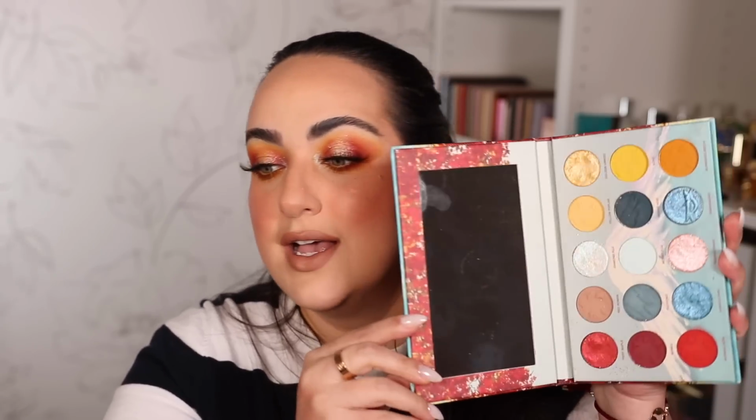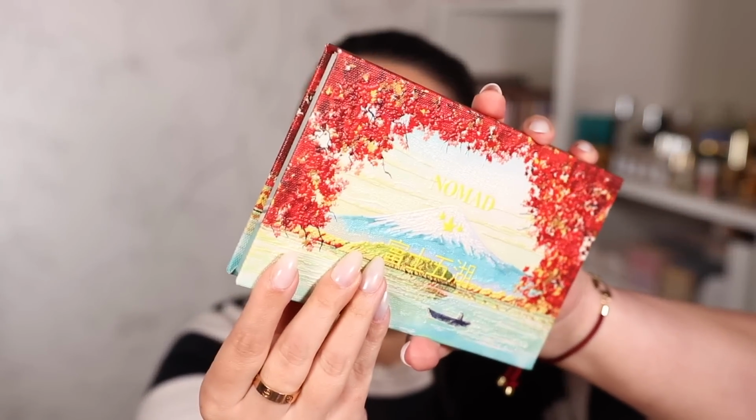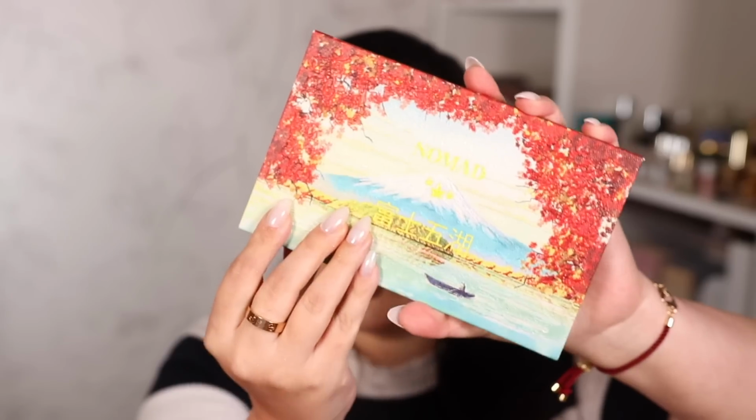It is a colorful palette though. If you are only into nudes, you won't love this one as much. You can create cool tone looks with it though, not just all of this warmth, but I absolutely love the look that I created. And again, the packaging is so good.